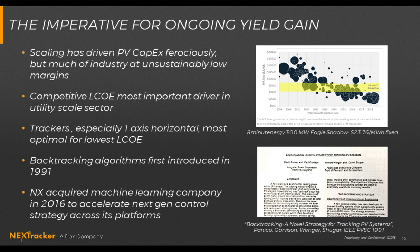And yield is really the thing to focus on. So trackers have basically, as Scott mentioned, in sunny areas are the most optimal way to optimize the levelized cost of energy. And in virtually all markets, horizontal one-axis tracking has emerged as the most productive way to follow the sun.